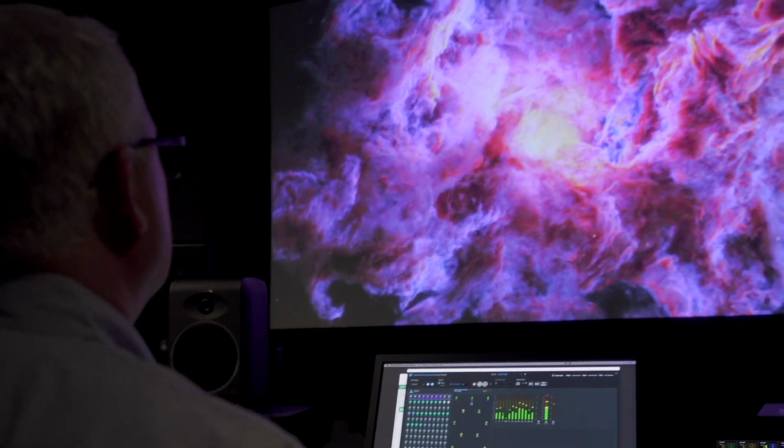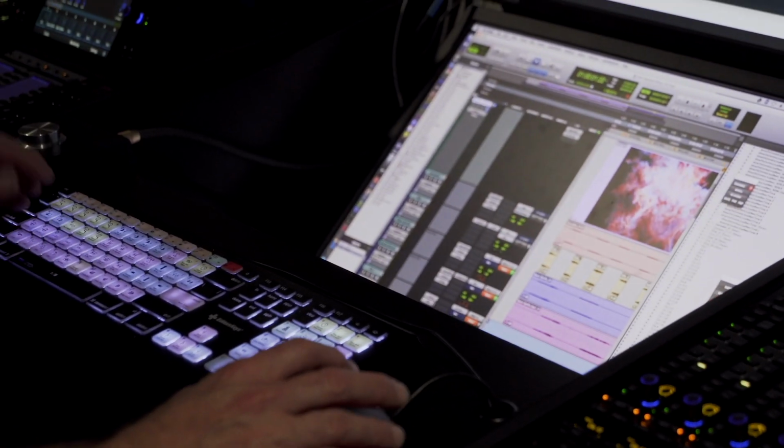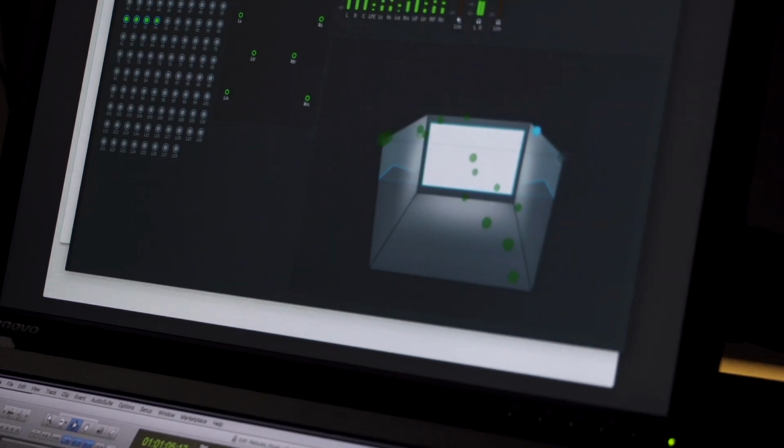If you think about the little moments that we all choose as engineers to pull out of a mix and to draw your attention to, it's really a nice thing in Atmos to be able to make that a bigger event. So a lot of what I'm thinking about is how to make those little events bigger and pop out a little bit more, but not lose the intent of the original mix.